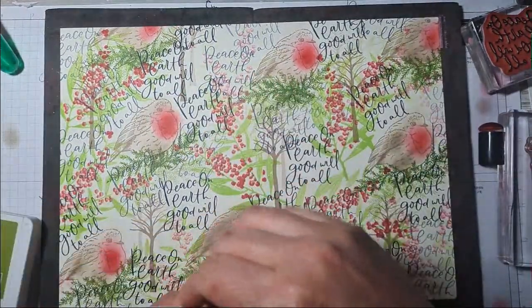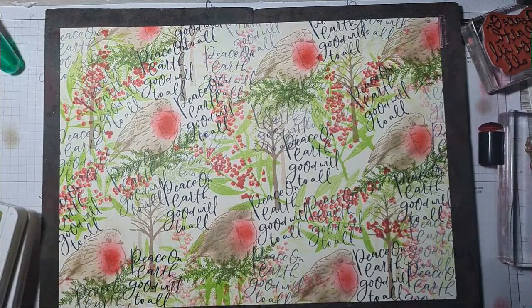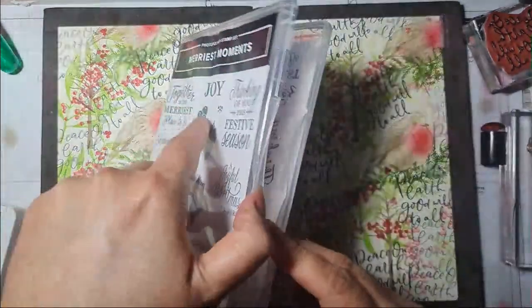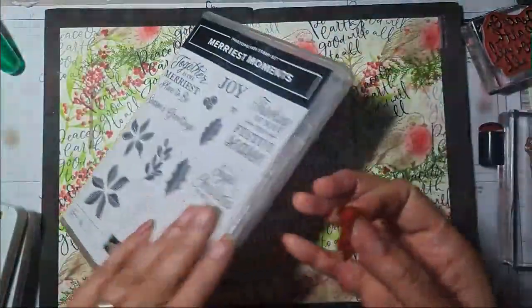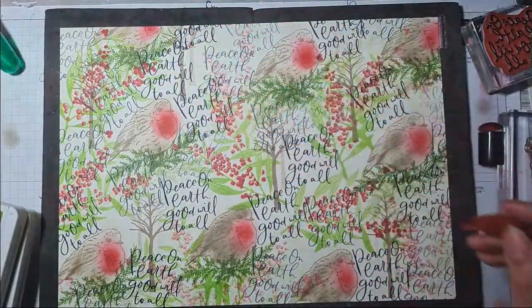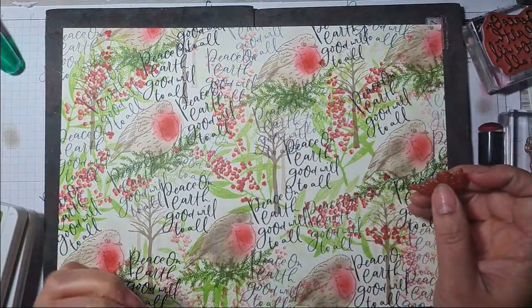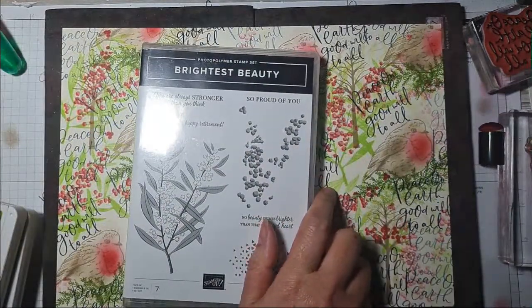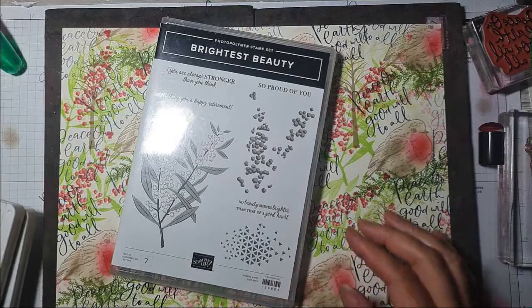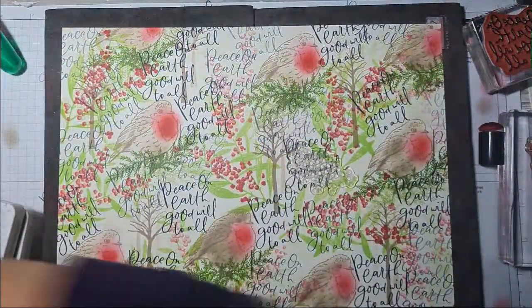Made a bit of a boo-boo there, but you know, could always go in with some more leaves. Where's mother leaf? On there, could always hide it, but I've still got that. Oh, sorry. I've got this lovely texture one to go in. Not quite sure what colour to do though.